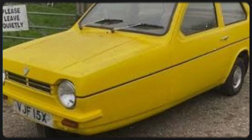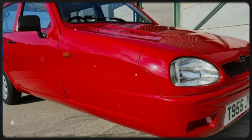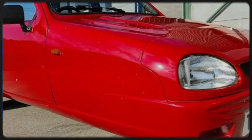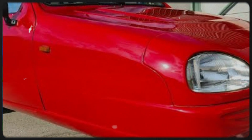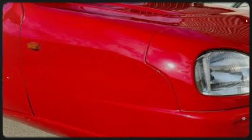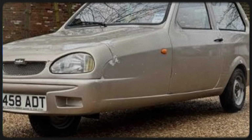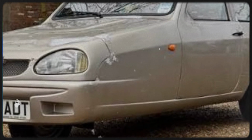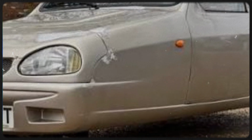Today, the Reliant Robin enjoys something few automobiles ever achieve. It has become a true cultural icon. Collectors search for well-preserved examples, classic car enthusiasts celebrate its uniqueness, and younger generations discover it through television, social media, and automotive museums. What was once dismissed as a strange little economy car is now appreciated as a symbol of clever engineering, British creativity, and the willingness to think differently.